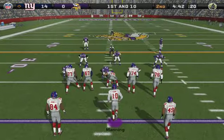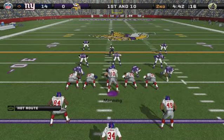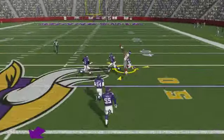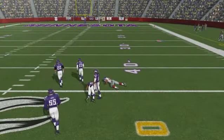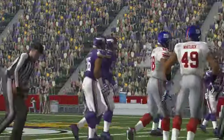1st and 10. The Vikings come out in a 4-3. Going long. What a catch. Number 36 is there for the tackle at the 46. He brings it in for a big gain.